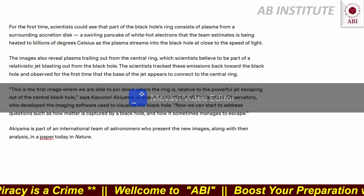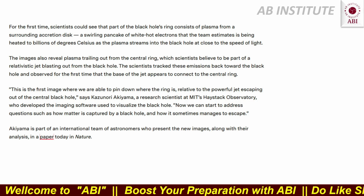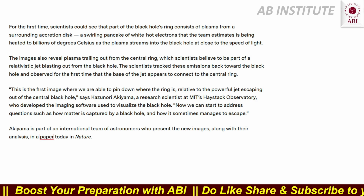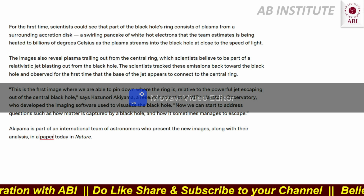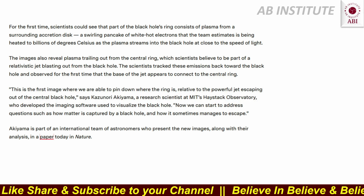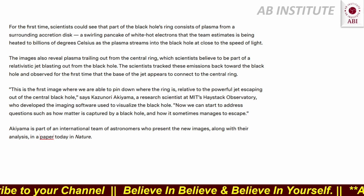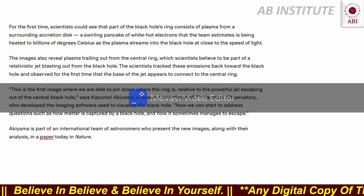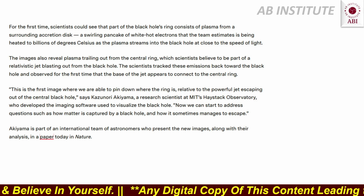For the first time, scientists could see that part of the black hole's ring consists of plasma from a surrounding accretion disk, a pancake of white-hot electrons that the team estimates are being heated to billions of degrees Celsius as the plasma streams into the black hole at close to the speed of light. The images also reveal plasma trailing out from the central ring, which scientists believe to be part of a relativistic jet blasting out from the black hole.